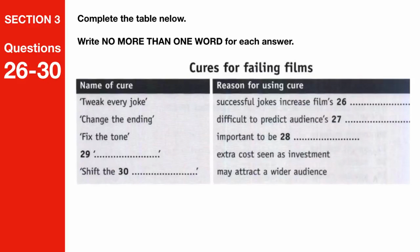So if it turns out after all that the test audience doesn't like your ending, you've no choice but to do another one. What's the third one? That'd be fix the tone. If, for example, your film begins as a kind of gentle comedy, but then gets too serious or horror-like, audiences get confused. So one thing that really matters is being consistent, you mean? Yes, that's the logic. I think audiences don't want to have to switch track. It's more complicated than people imagine, isn't it?